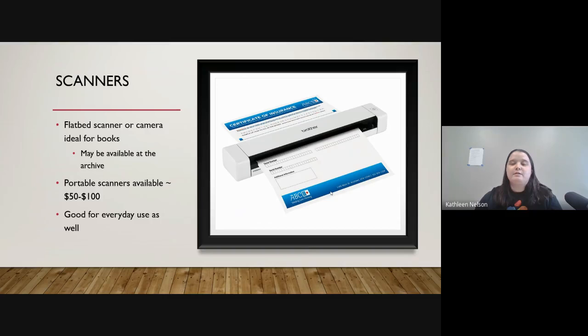With portable scanners, it's good for just single documents, so you can carry all of your archive with you. For example, if you have pictures or old letters, you can scan them into your computer and bring it with you as you research. And most portable scanners are between 50 and 100. The one pictured here, I actually invested in myself, and it was only 50. And it's also good for everyday use. So you can use it for organizing receipts, notes, letters, bills, things like that. So this is just another piece of technology to keep in mind.